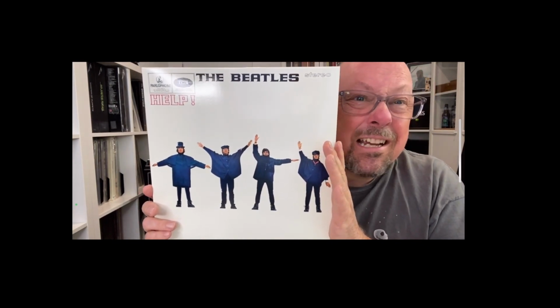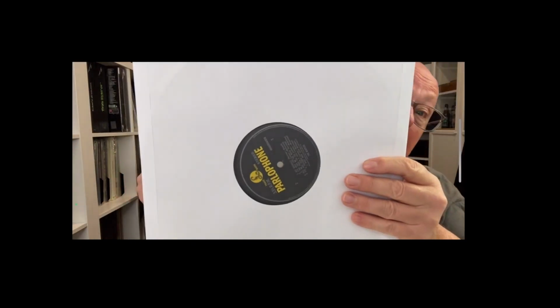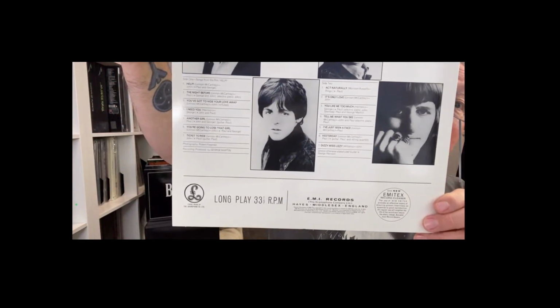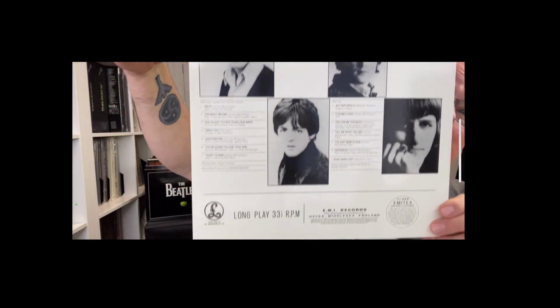Personally, I think they should have stuck with Help. It would have made more sense. But there you go. Again, it's on the Parlophone label. Back of the album, here you go. So here is your track listing. You'll be familiar with most of those tracks. Nice pictures of the boys.